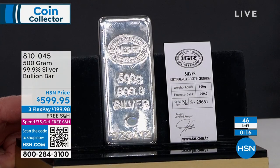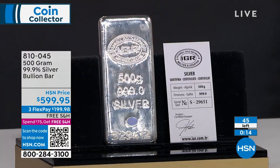You can see the quantity left. They're going very quickly. These will 100% sell out, I think, within this 20 seconds. I know that's what it is. Great opportunity here, like I said, to build your silver wealth, build your silver reserve.